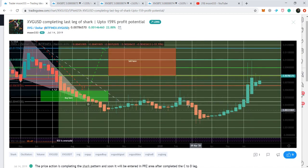And this was the time when the final leg of this bullish shark pattern was completed, when all the markets were moving down back in March 2019, and the price action moved all the way down to this level and produced more than 500% recovery or bullish rally after that. And at this time, the price action is moving at this level.